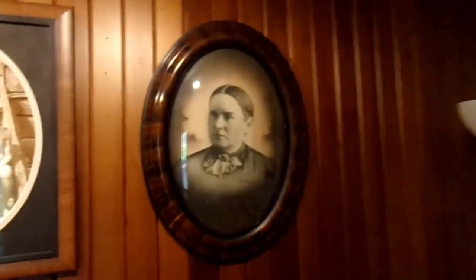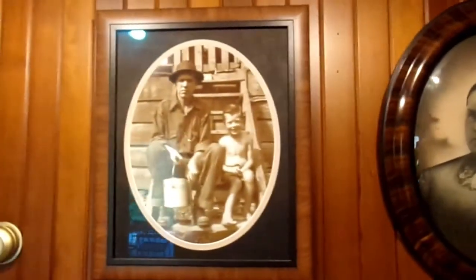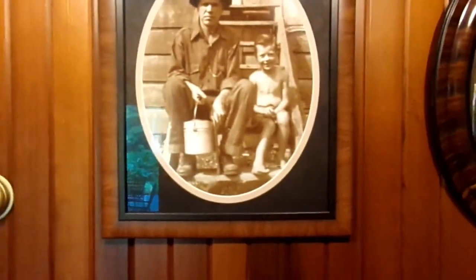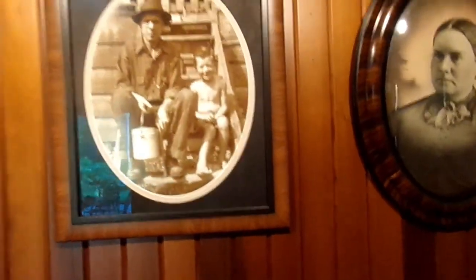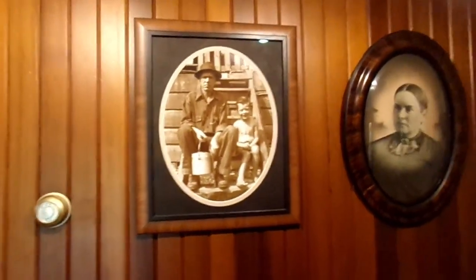This right here, photo of Sarah's grandmother, I believe. And over here is my great-grandpa Frank and my grandpa Rose when he was a little boy. She had the frame custom made, and she and the person who was making it did their best to match the wood as closely as possible to the other frame. As you can see, it's not exact, but, you know, it's close enough for government work, and we were very happy with it.